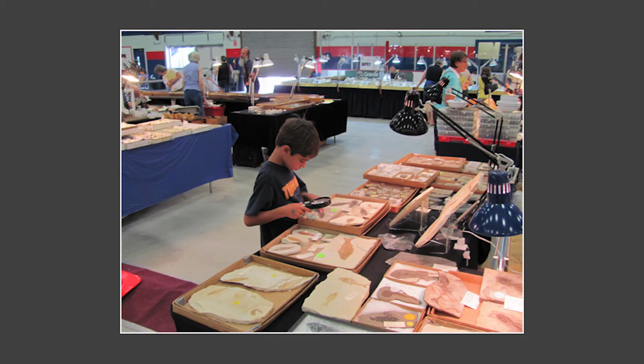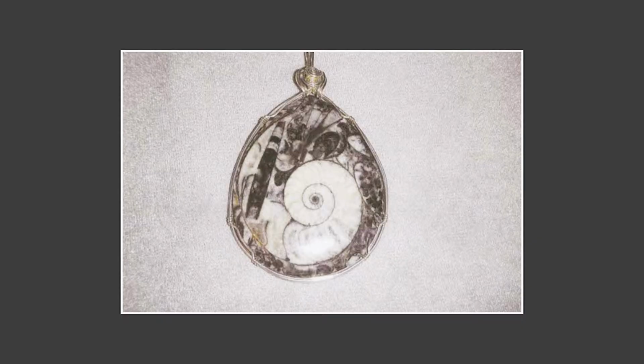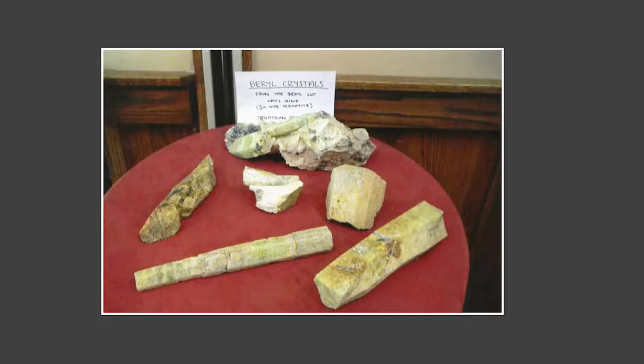Now, yes, you've seen the fossil displays, but we also have a fossil dealer that is there at the show. So there's all kinds of things that you can use. Here's a fossil that was done by a jeweler, and so you can get pendants and necklaces or whatever else you want with these fossils, which is quite nice too.